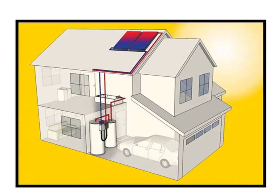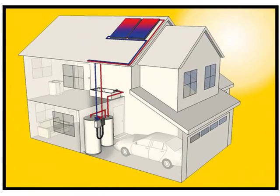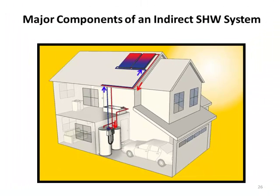Let's look a little bit deeper into glycol-based systems, since they are the most common type of system. I've shown here all the working parts of a glycol-based system. Here we can see the collectors up on the roof. Most commonly, they're installed on the roof of a house or a building. And we have the solar storage tank, in this case shown in the garage. Also shown here is a heat exchange appliance. This is an example of a system where the heat exchanger is external to the tank. And then we have the backup water heater. You always need some kind of a backup. And then we have the connecting piping that brings the heat to and from the collectors to the tank.